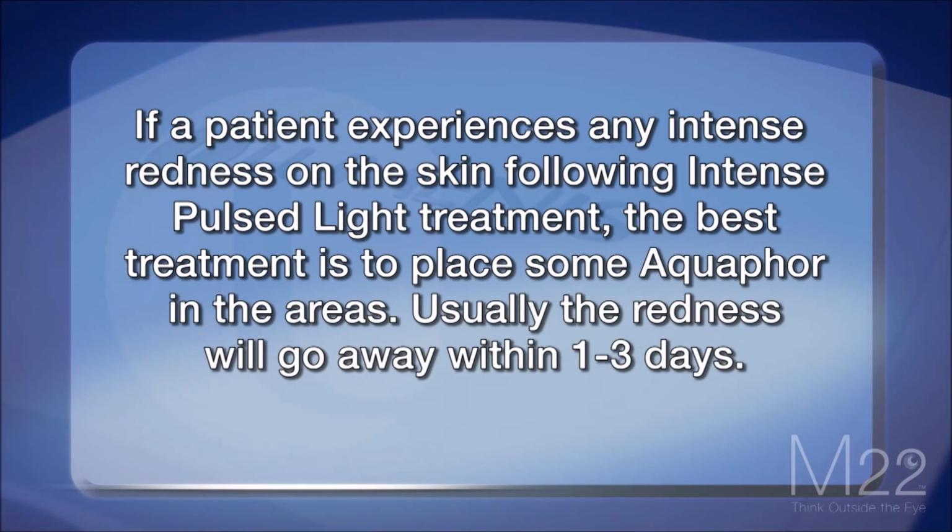If a patient experiences any intense redness on the skin following intense pulse light treatment, the best treatment is to place some Aquaphor in the areas. Usually the redness will go away within 1 to 3 days.